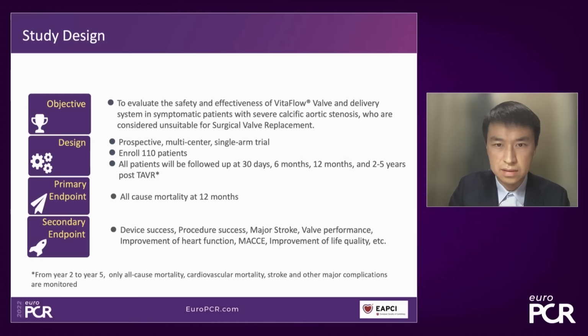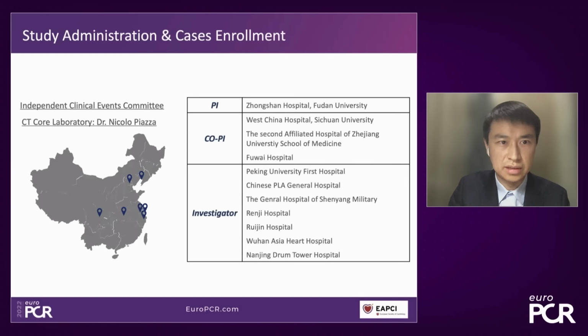And the principal investigator is from Zhongshan Hospital, and there are 3 co-PI hospitals, including West China Hospital, the second affiliated hospital of Zhejiang University School of Medicine, and the Beijing Fuwai Hospital. Dr. Nicolo Piazza acted as the CT core laboratory.